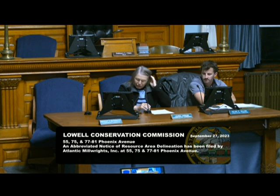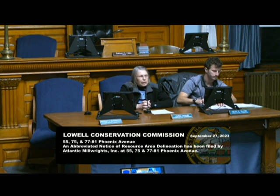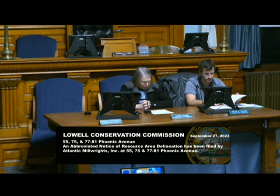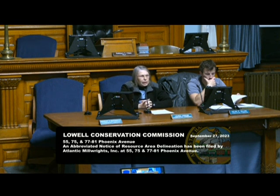Yeah, it's a very disturbed site, and even the part of the site that you hadn't put contour information on before must have been disturbed 40 years ago because of the size of the trees and everything over there. So we now have a very good picture of even the portion that is not developed yet. So I think we have what we need to issue the ANRAD.